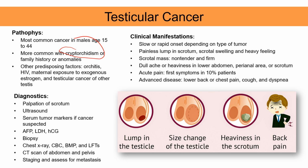So clinical manifestations, it can be slow, it could be fast, it just depends on the type of tumor. These patients are going to have a painless lump in the scrotum, okay, and it will become edematous and it'll just feel heavy. There'll be a scrotal mass, but it's non-tender, meaning it's not going to be painful, but it will be firm. They'll have a dull ache or heaviness in the lower abdomen, perineal area, and scrotum, so just generalized pain. At first, 10% of the patients will experience acute pain. As the disease advances, they're going to experience lower back pain, chest pain, cough, and or dyspnea, shortness of breath.